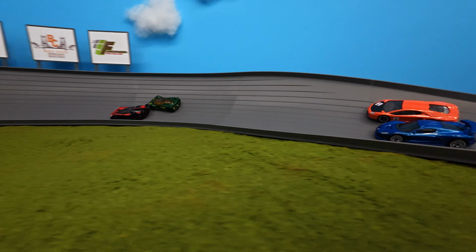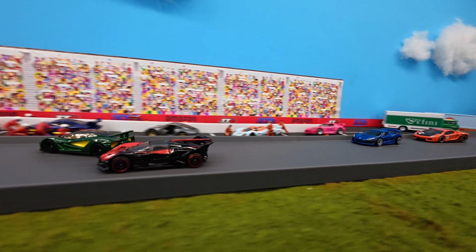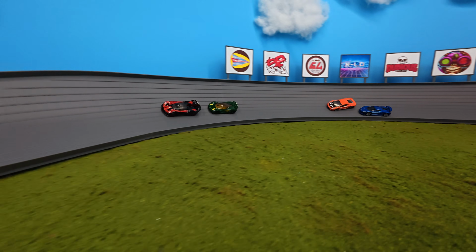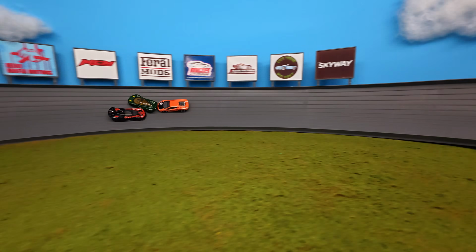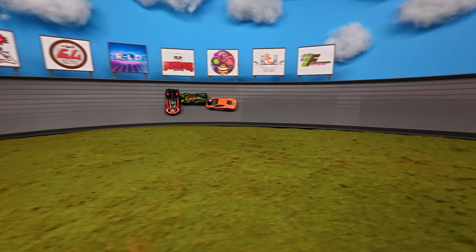And the tournament kicks off early with the Bugatti Bolide passing the Lotus Evija right on the inside. What a pass. And in the back, we had the Lamborghini making a move on the Rimac. Will he be able to get by? The Lamborghini makes a move on the Rimac and makes a successful pass. The Bugatti pass. We have a Lamborghini pass. Now the Lamborghini helping the Lotus get by the Bugatti Bolide again.